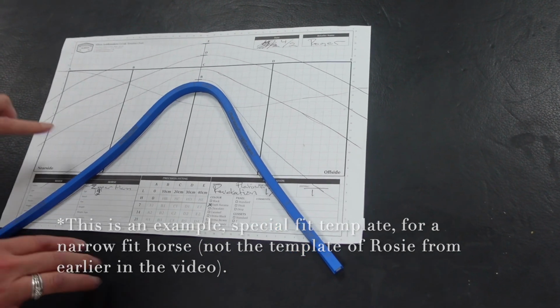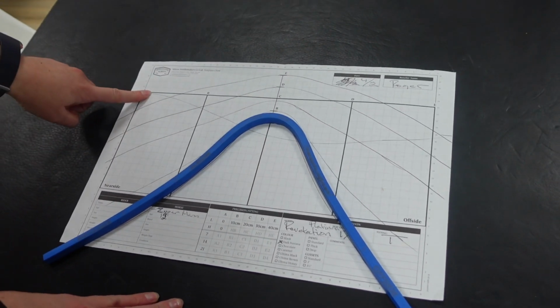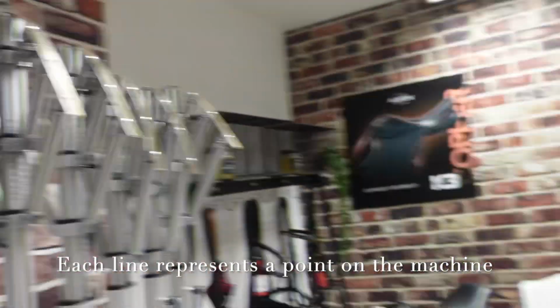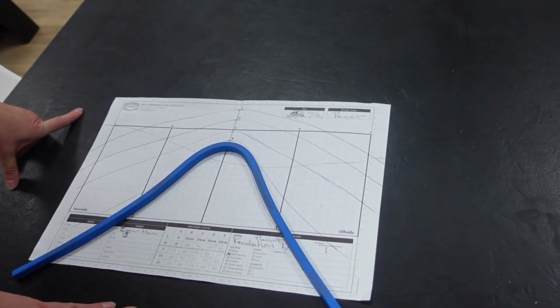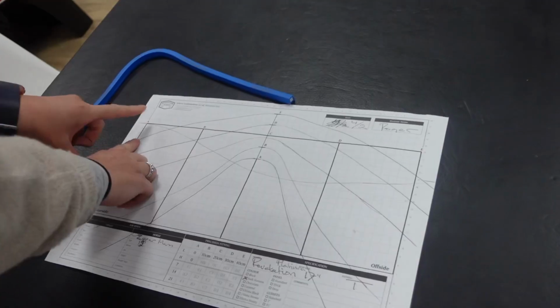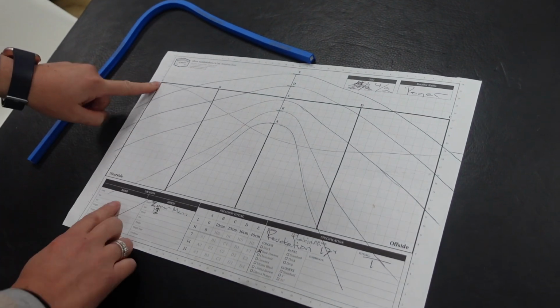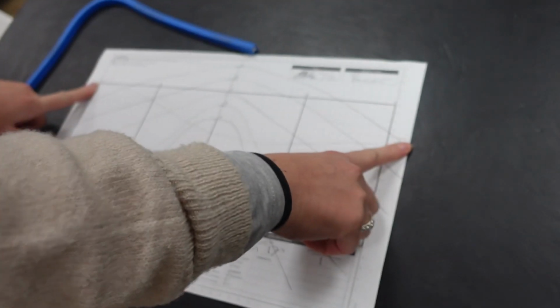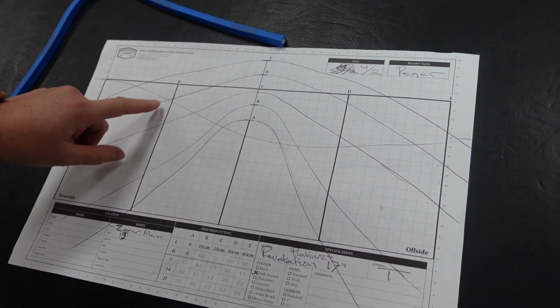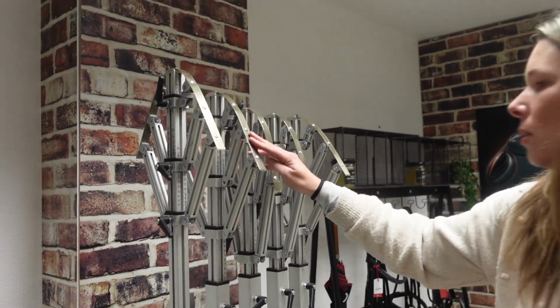So this template has got all the template lines 10 centimetres down the horse's back. It's got the longitudinal profile, and also we like to just check photographs of the horse's back as well. So that's the horse's wither, that's the tree line, and that goes along the horse's back. So I'm going to go to this one here. So I'm going to put that measurement onto, so that's the B one.